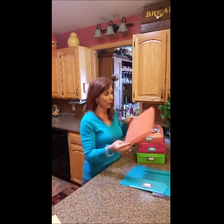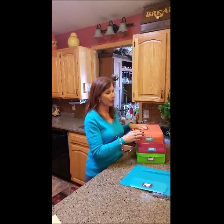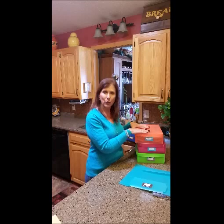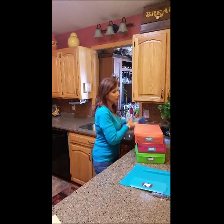Also, kids' artwork and paperwork. We all know that kids come home with tons of treasures from school, and they don't always want to get rid of them right away, so you can store them in here, and then once a month go through and decide what you're going to keep.